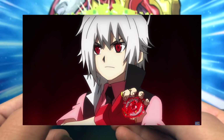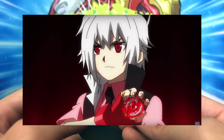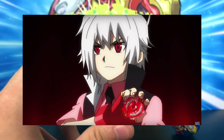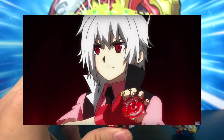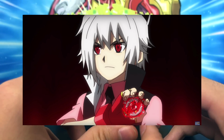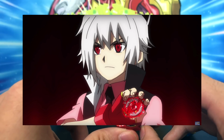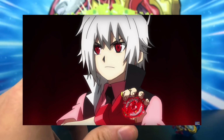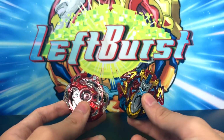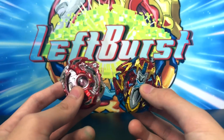He was one of the top 4 bladers in all of Japan, and he used Storm Spriggan. With Storm Spriggan, he had so many special moves. He had Upper Break, he had Counter Break, and he made it look so cool every single time. So the reason I think Storm Spriggan is high on the list is probably because he's owned by one of the best characters in the anime, Shu Kurenai. So yeah, they both tied at 13 votes. Let's move on to the number 9 slot now.